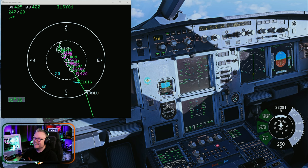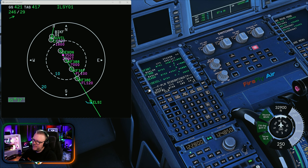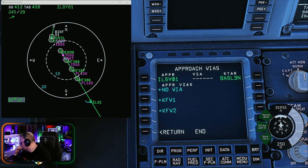Okay, so we can see the gap here now, look. We don't have a link from Dexon across. Look at that gap there. It's only bringing us to Dexon, so we need the ILS approach. Here's a question: how do we put that in? Don't delete that. So the arrival approach, ILS 10. Now, the approach is via, is it? Oh, hang on. KFV1. Is it better? It is better, yeah. You need the ILS Z approach. Aha.